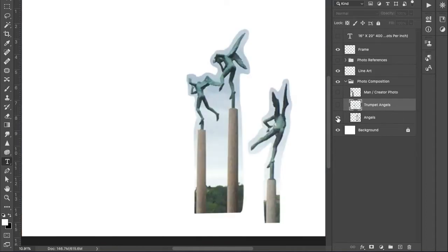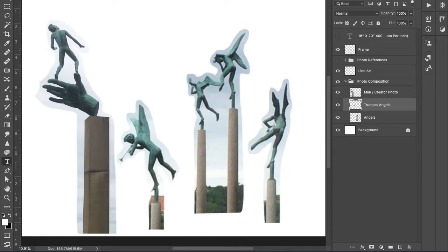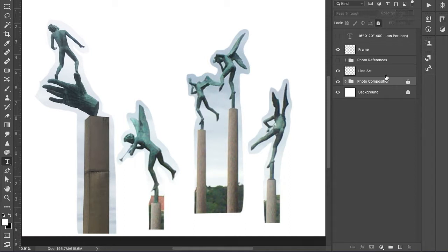But I have to change the composition because they're too far apart from one another. So I adjusted sizes and placements a little bit. And of course, the hand of God, I had to bring that forward to give it a better proportion. And that's my composition. Now I'm gonna start on the artwork, the line art I got on that layer.